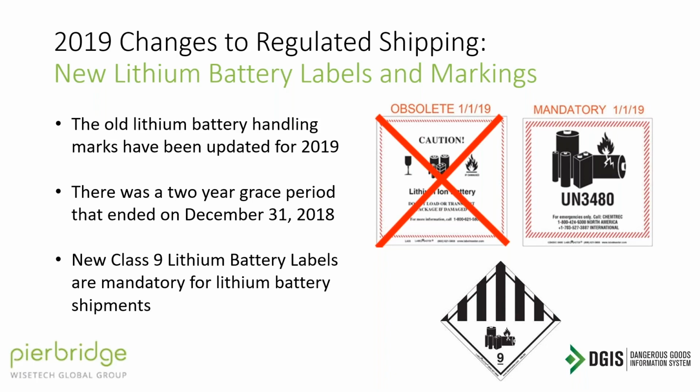So what was referred to as the lithium battery handling label, that's in the upper left, that has the X through it because it's now obsolete, was previously used on what are considered small, or what they call accepted shipments of lithium batteries, things like your cell phone batteries, laptop batteries, small power tool batteries.